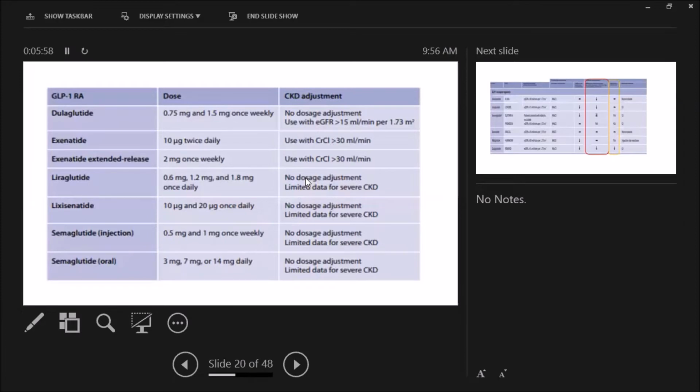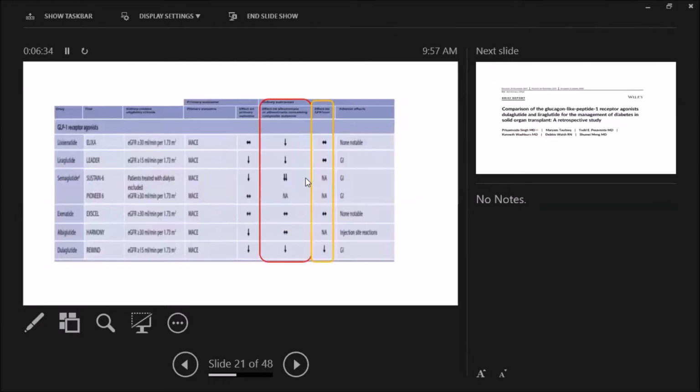GLP-1 agonists have many drugs in this family: dulaglutide, exenatide, liraglutide, lixisenatide, semaglutide, either injection or oral. It is used in different doses, either for diabetes or weight control. As regards the kidney, it is mostly not recommended in patients with GFR less than 30 milliliter per minute; it needs to be stopped or is not well studied if GFR is less than 30. No dose adjustment for dulaglutide, which may be used down to GFR more than 15 milliliter per minute.